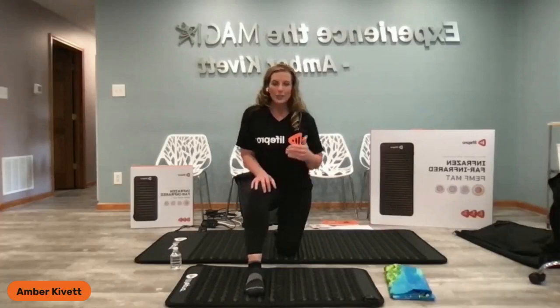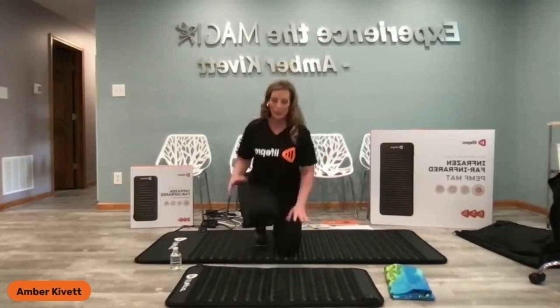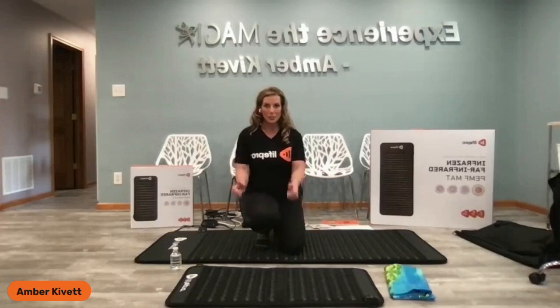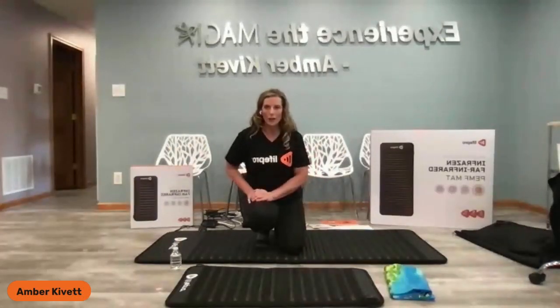But again, if you're trying to blast fat and eliminate crap in the system, 168 to 176, which is your max temperature. So those are your temperature settings for both units. Both units heat up to the same, but it takes about 15 minutes to get that temperature up there. So if you are using the mat and you're wanting to hop on at a high level of temperature, turn it on for about 15 minutes and let it ramp up, and then get on if you want to.